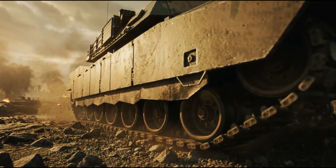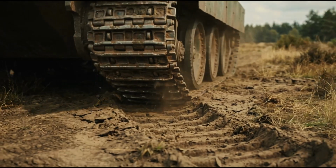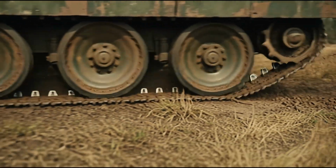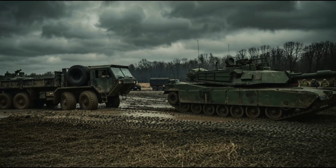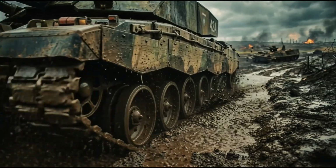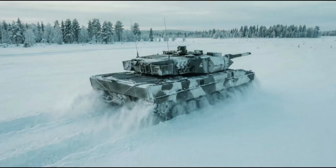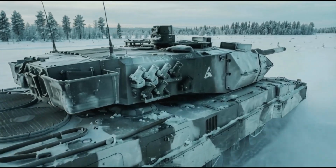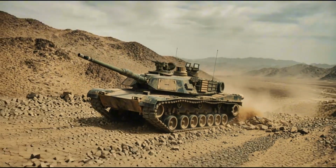A modern tank weighs between 60 and 70 tons. If it had wheels like a truck, those wheels would immediately sink into any ground that isn't perfectly solid asphalt. Tracks distribute that enormous weight across a much larger contact area with the ground. It's the same principle as skis in snow. A person standing normally sinks. The same person wearing skis glides across the surface because the weight is spread out.